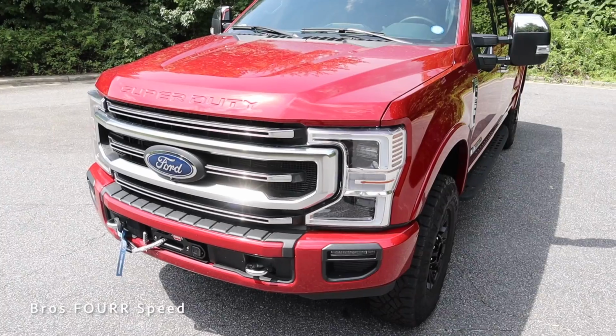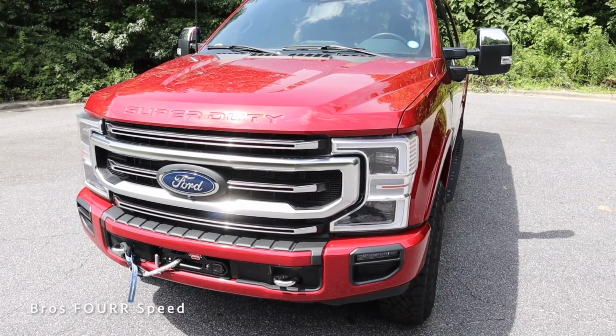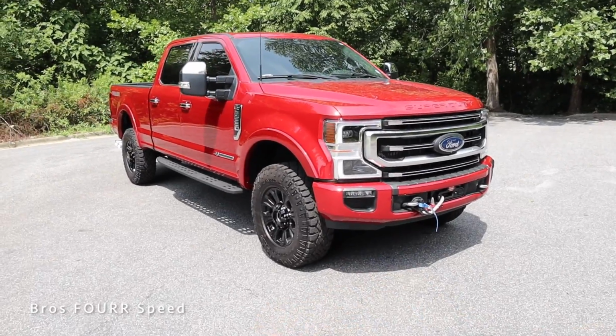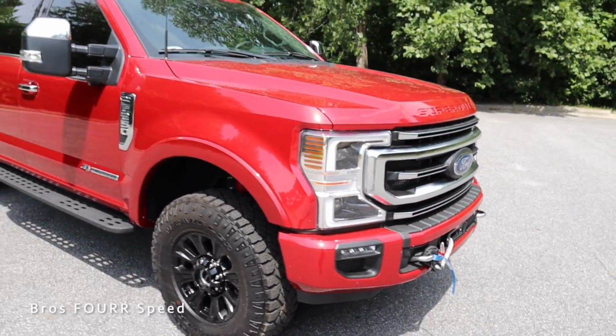Now I did not mention any fuel economy ratings for this truck, as these trucks really don't have that. They have a large gas tank, they are built for towing, so MPG is not really important, but it has a great front end design to it.